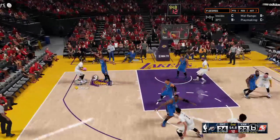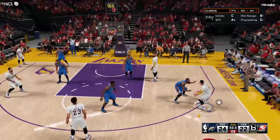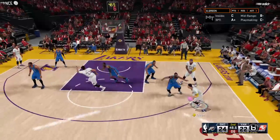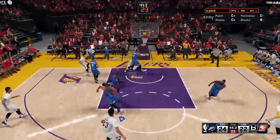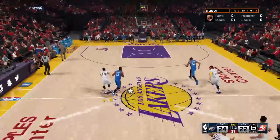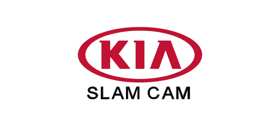Outside, Russell. Outside, Green. 6 on the shot clock. And there's the pass to Cousins. Serge Ibaka with the rebound. Ibaka's got 3. That athletic.